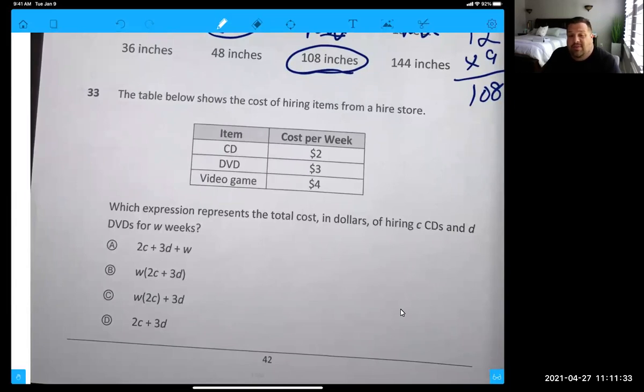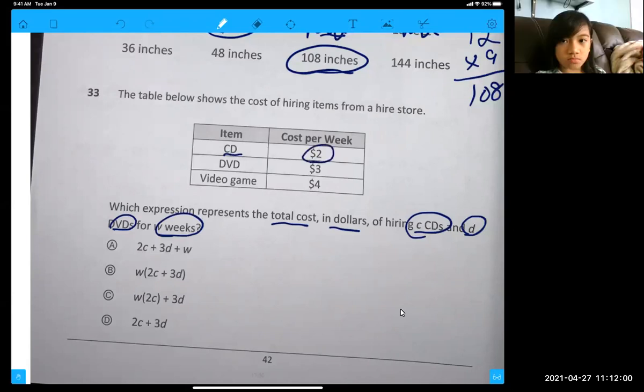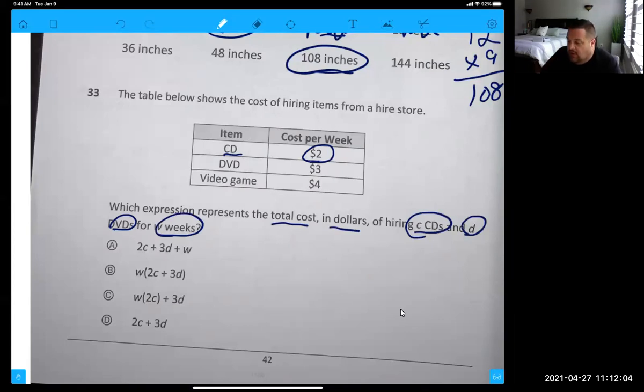Okay, guys, so number 33 wants us to find the expression down here that would show the cost of doing these things. Now, this one's a little confusing, but you can eliminate the choices that don't make sense because this is basically saying total cost in dollars of CDs, DVDs for weeks. So CDs cost $2. So the 2 and the C have to go together, right? Well, it goes together in every one of these, so we can't eliminate any of those.